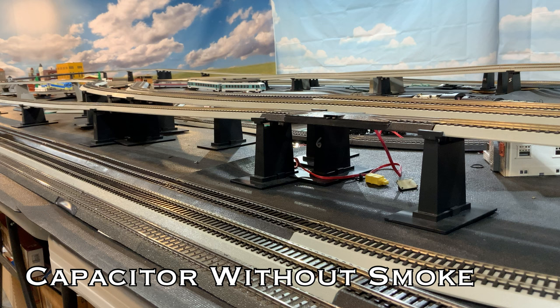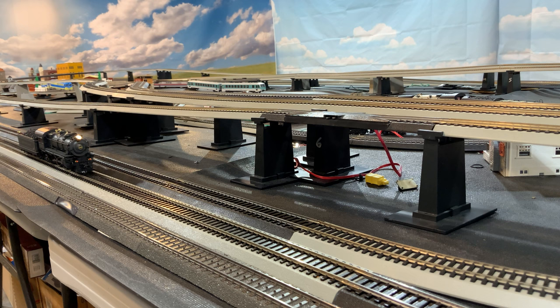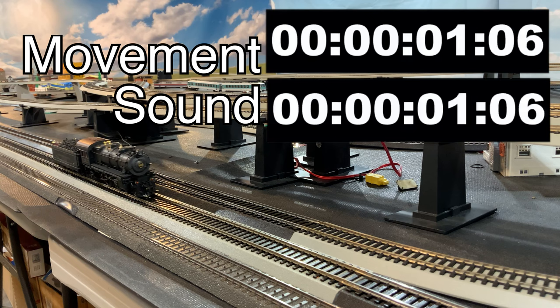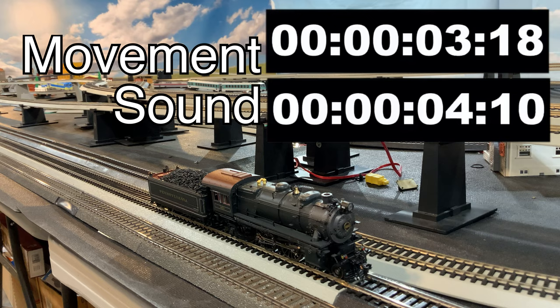All right, let's go ahead and test that capacitor. First, we'll do it without smoke. Here we go. All right, 3 seconds and almost 4.5 seconds should be plenty. Okay, there you have it. Didn't really make a difference.